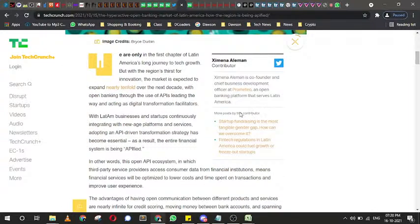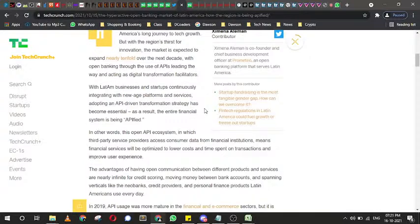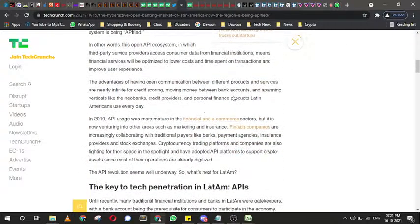So you can see the first chapter of Latin America's long journey in tech growth. With the region's thirst for innovation, the market is expected to expand nearly tenfold over the next decade, with open banking and the use of APIs leading the way, acting as digital transformation facilitators. So you can see the key to tech penetration in Latin America.